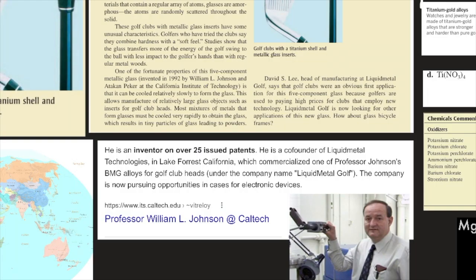These golf clubs with metallic glass inserts have some unusual characteristics. Golfers who have tried the clubs say they combine hardness with a "soft feel." Studies show that the glass transfers more of the energy of the golf swing to the ball with less impact to the golfer's hand than with the regular metal woods.